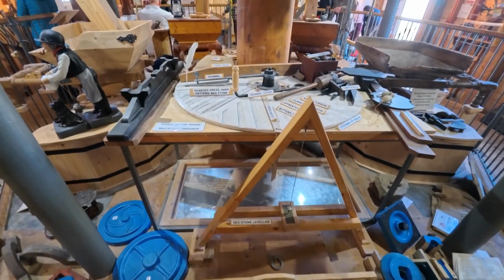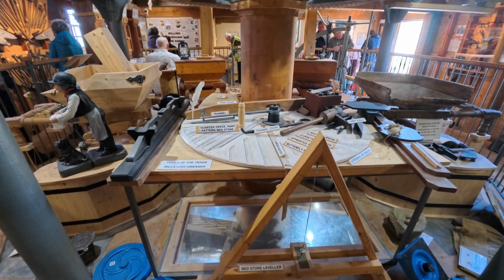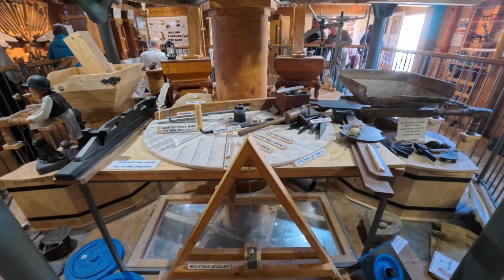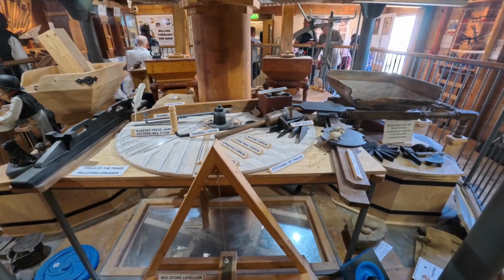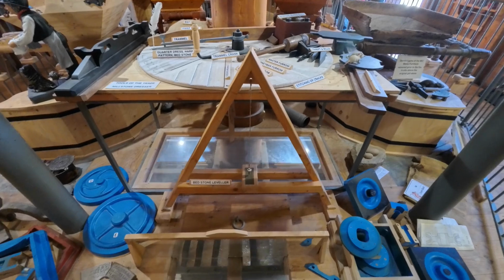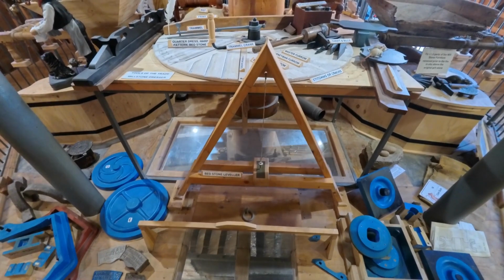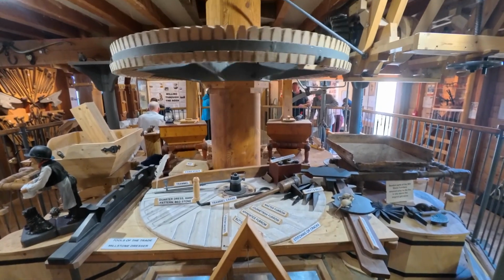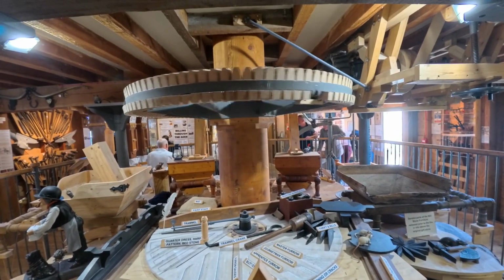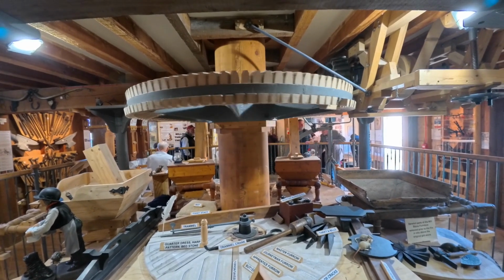All sorts of tools required for being a miller, keeping the mill in good working order. You have to dress the stones every so often, put the grooves in the stones, special hammers and chisels and such like. You have to have something to level the stones so that they run level and don't wear out unevenly. And of course all this was wooden, and still is wooden, but of course this is new wood because the whole place burnt down. You can imagine when a mill burns down, there's a lot of damage.